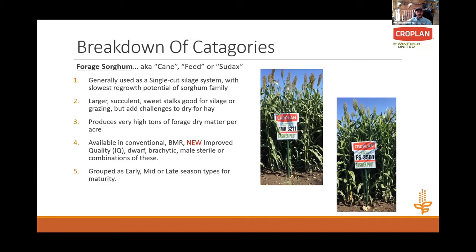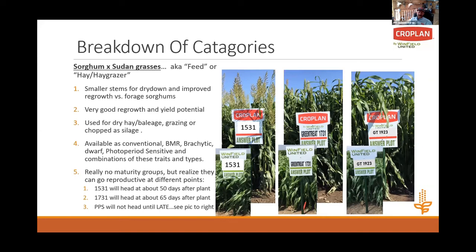Second thing would be this sorghum by sudan grass cross. And again, regionally, it'll get called all different things. Yeah, I need some feed, Jackson. What's happening? So then we break it down. Do you want to do multiple cuts? Grassier style, have the opportunity to bale it for dry hay, do baleage, graze it, chop it. They're more versatile from that standpoint.